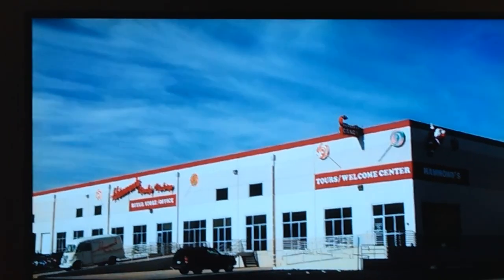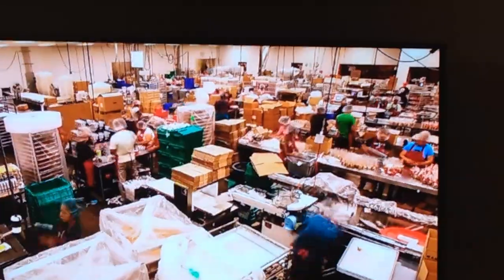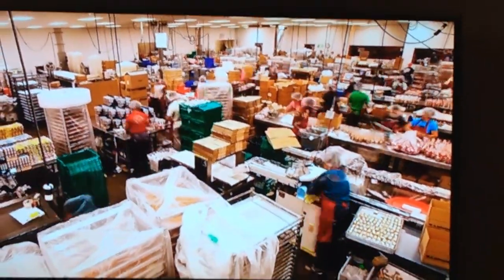Before heading inside to see it for yourself, we wanted to give you a sweet trip back to where we got started, where we've been, and how, although we've grown from one employee to over 300, we've worked really hard to maintain the feel of a small, family-run business.